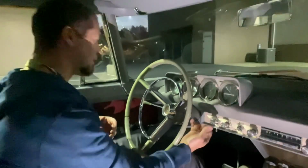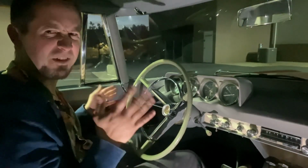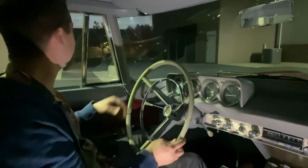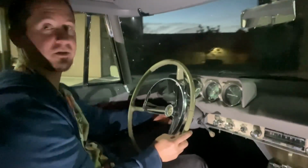All right, down into drive. Ooh, that nice 550 RPM idle that these big old engines can have. There's nothing quite like it. Better get those headlights on.